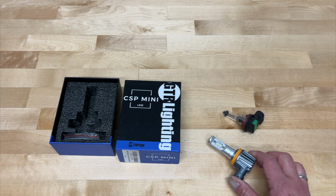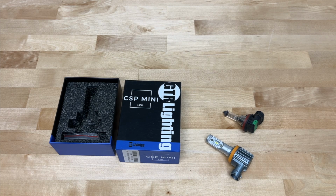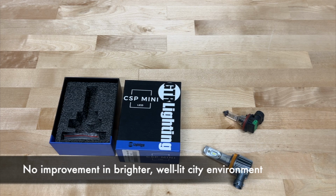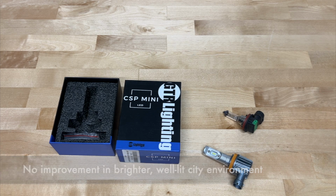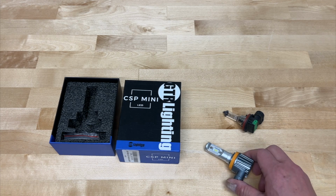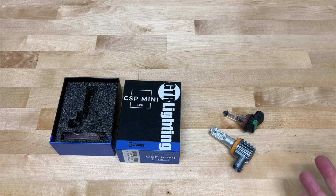If you're in a city environment where you have a lot of outside light, like a lot of street lights, a lot of traffic lights, maybe other cars with headlights pointing at you, I would say there's basically no advantage to these, in my opinion. I know it looks kind of weird in that sample photo I show of the light. It looks like it's brighter, but actually with more light pollution or whatever you want to call it, the more light there is outside already, the less advantage this will actually provide.